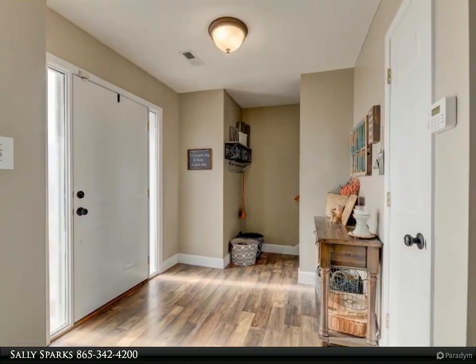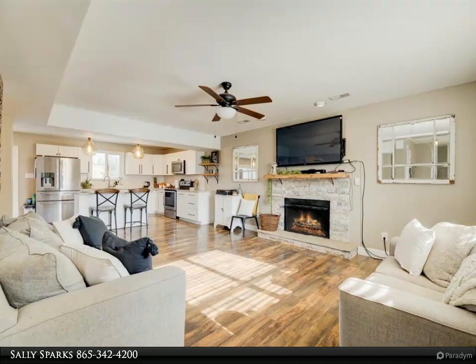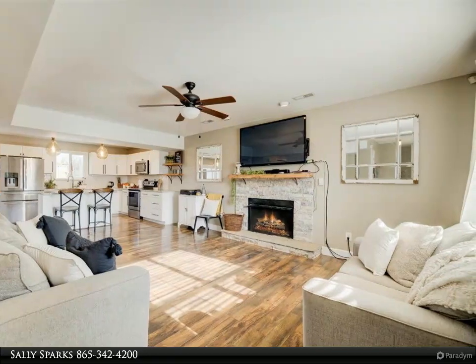The patio has been extended and the yard is completely fenced. Lots of natural light and this home is ready for new owners to enjoy. Current owners spend lots of time in the backyard and love the privacy and quiet.